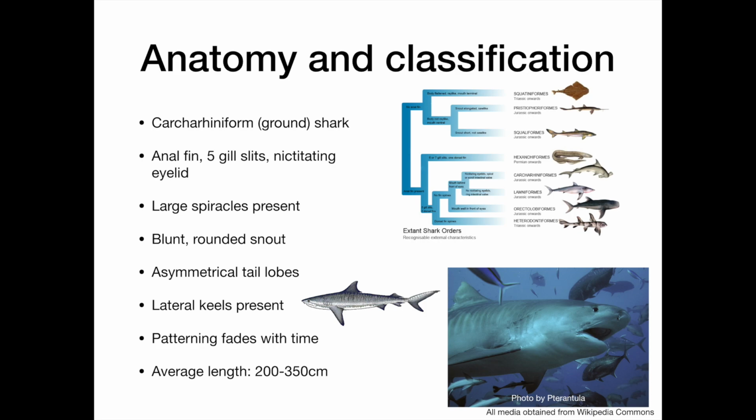The tiger shark has asymmetrical tail lobes, suggesting that it is not the most rapid of swimmers like the mako sharks. However, the presence of lateral keels reveals that it is indeed capable of quick bursts of speed, even if these are not sustained over long periods of time. The characteristic striped markings that give the tiger shark its name are very prominent in juveniles, but fade with maturity.